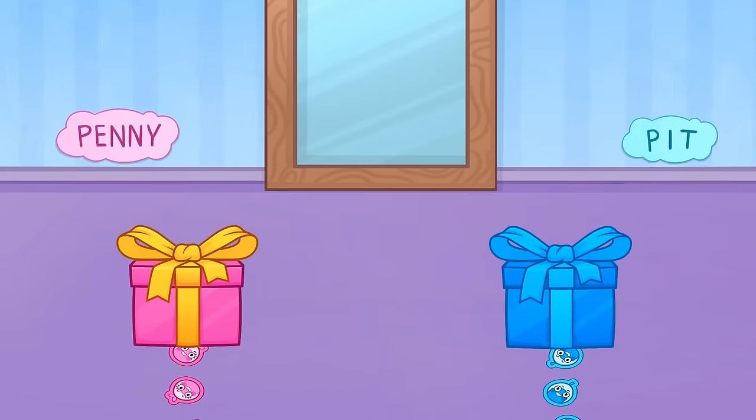Help, Pit! There's only one planet left! Hey! Get them back! Pit has an idea! The feather will do the trick! Let's put them back in their proper place!